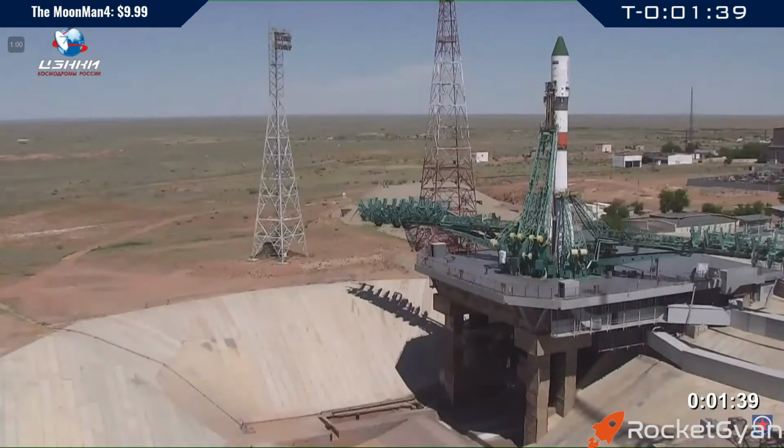And now we are coming in for the final beautiful liftoff views of the rocket. So let's see how it will look. Finally, 1 minute 30 seconds until launch.